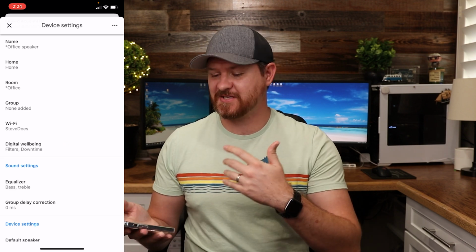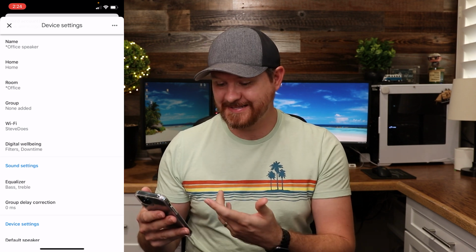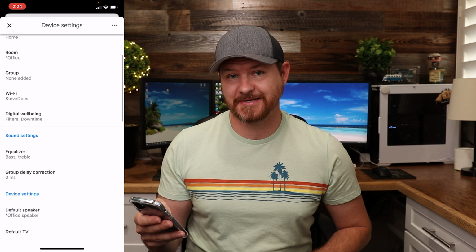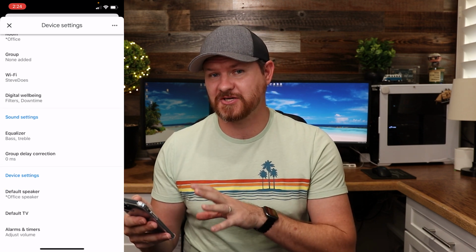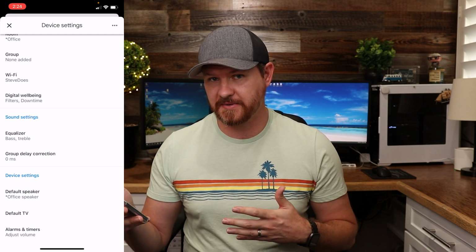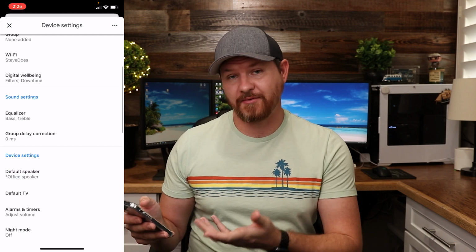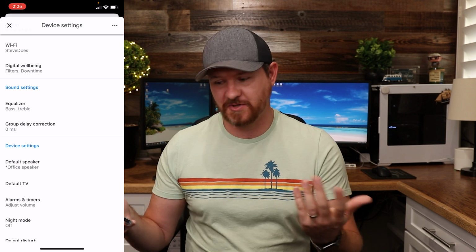Here in the settings, we can adjust things like the name of the speaker, what home it's in, what room it's in. We've got group names, Wi-Fi settings, and then digital well-being if you want to set up downtimes and stuff like that. Here is another way to get to your equalizer. We've also got group delay correction. So if you group a bunch of your speakers together and you find that one is playing a little bit sooner than the other one, you can set up delays on certain speakers so that way they all sound good together. Below that, we've got default speaker, and it's selected itself as its own speaker, which makes sense.